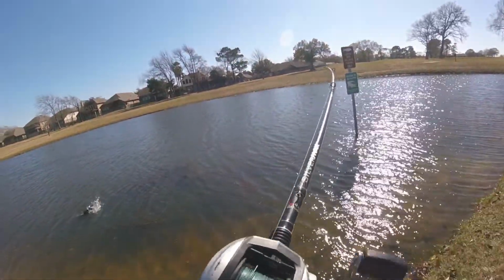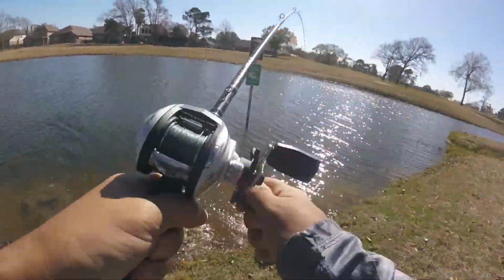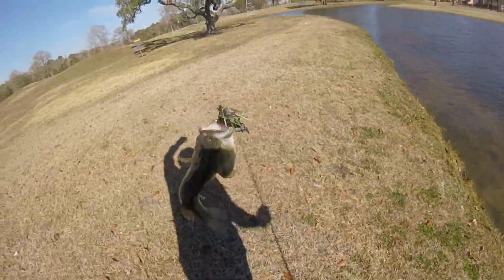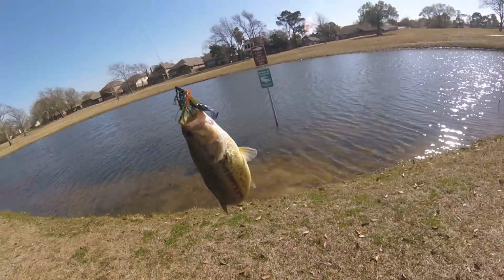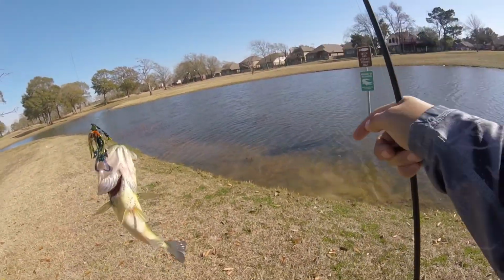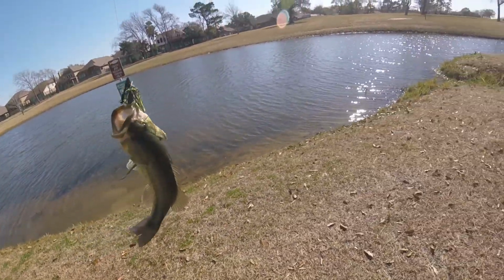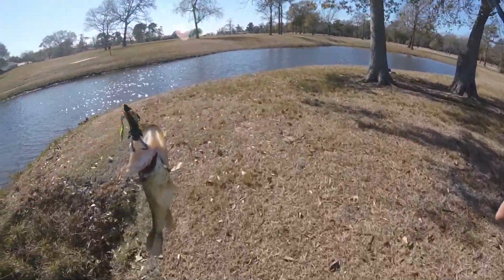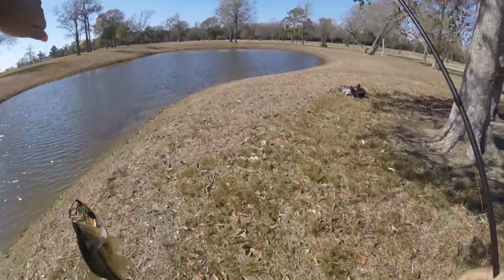Oh, yes. I saw him swipe at it. You gotta be kidding me. Oh, yes. Wow. You guys, I cannot believe this. I was swimming it, man. Just swimming it. That's what it took. Look at that bass. That is a big bass. He is heavy. He barely swiped at it. You guys, after not catching him on any other lure, can you believe it, of all things?